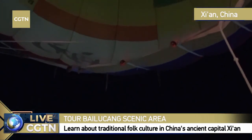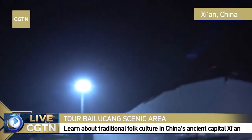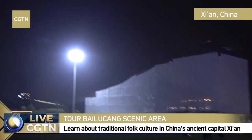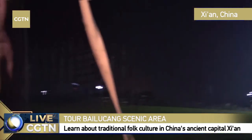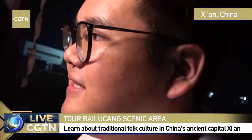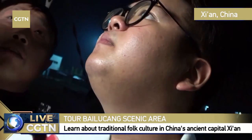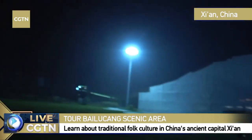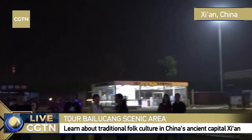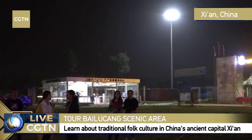Now we are about to take off. Because we are about to fly up to the sky, we have to check for the security measures, the installations. It's the first time for me to take a ride with the fire balloon. And I'm convinced that the view would be totally different. Now we have to face outward because the worker is about to light up the fire.